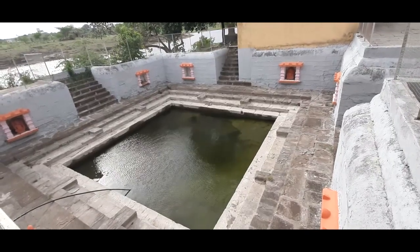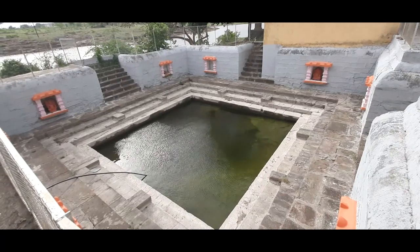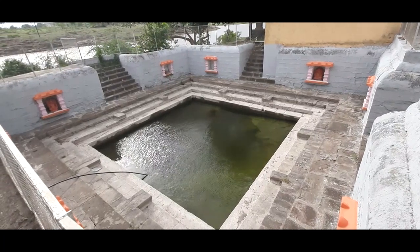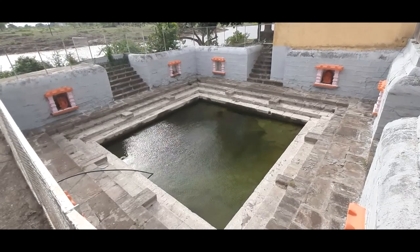Outside this beautiful Vitthala temple, there is an intact and well preserved step well. The purpose was to accumulate the rainwater and supply it to the nearby residential areas.